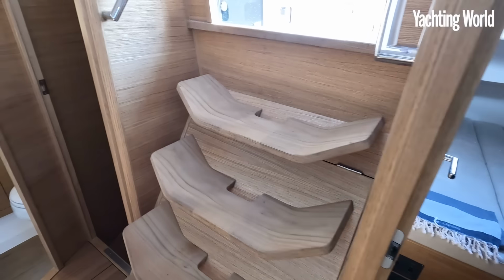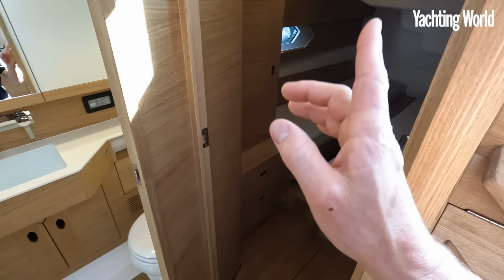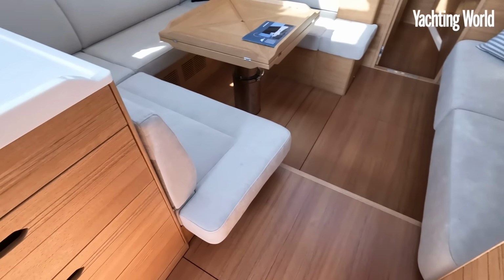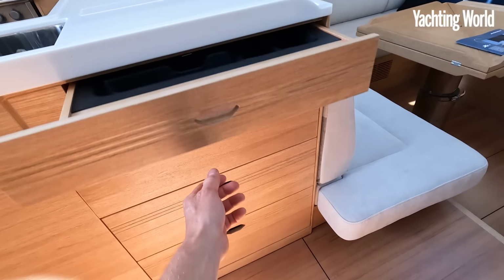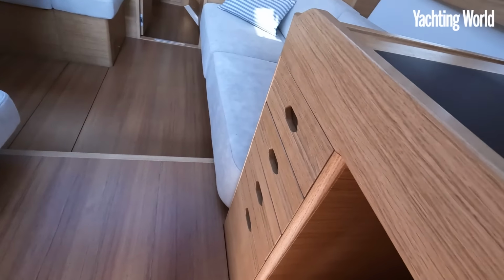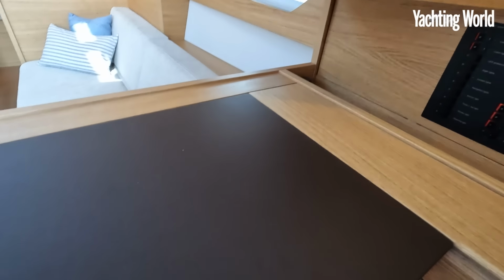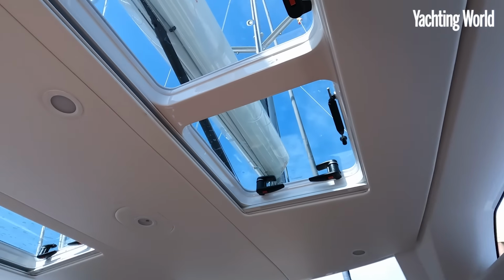In terms of layout, you can have it like this, which is a three cabin model, or a two cabin version, for which that would be a utility cabin. Moving forward, there's more stowage below the galley here, and those four drawers, again, beneath the nav station here, you get a proper chart table, little home office area, with obviously really good views up through there.